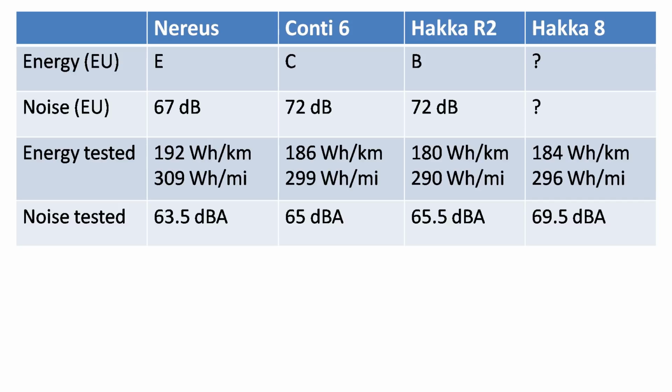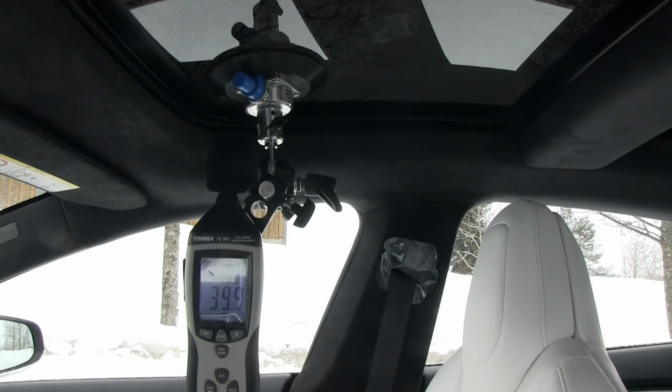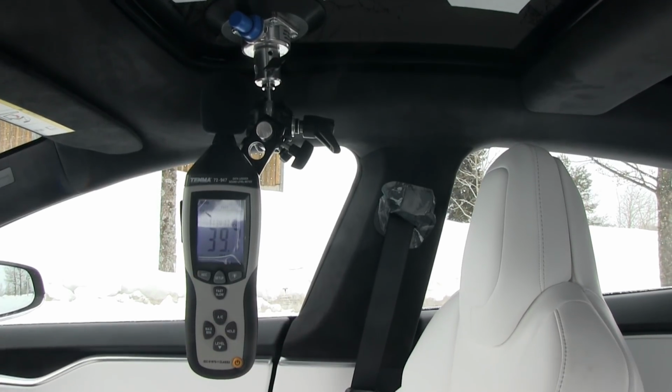But at least when I listened to it while driving, the Continental was also feeling pretty quiet. But then when I put on the Nereus, I was like, damn, that is dead silent. Yeah, except for the wind noise, of course. But it was so silent. It was unbelievably silent.